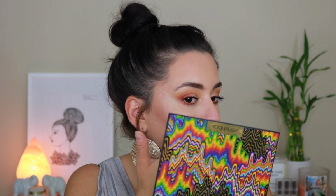And I do want to comment on that because when I first put this on, it did look a little bit bunchy and thick up here, but it definitely is one of those foundations that the longer you wear it, the better it's going to look. There is a little bit of settling right here around the nose, but again, nothing too intense, nothing crazier than usual.